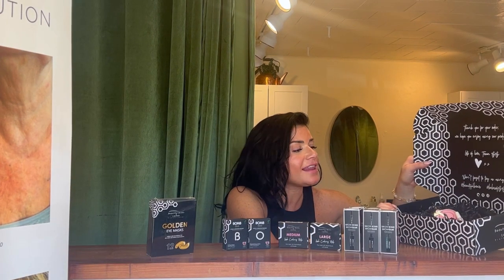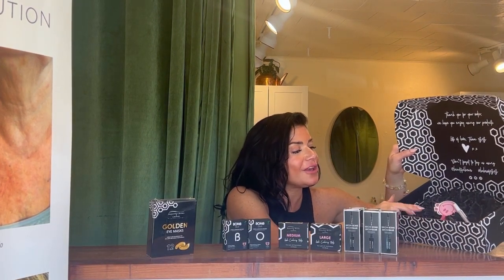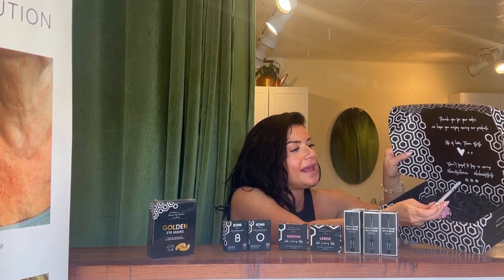There's one more thing left, but I wanted to show you the cute little things they put in the boxes. So you get a pin, Starburst, more stickers, which I love. So cute. They really make a good presentation, which I love.